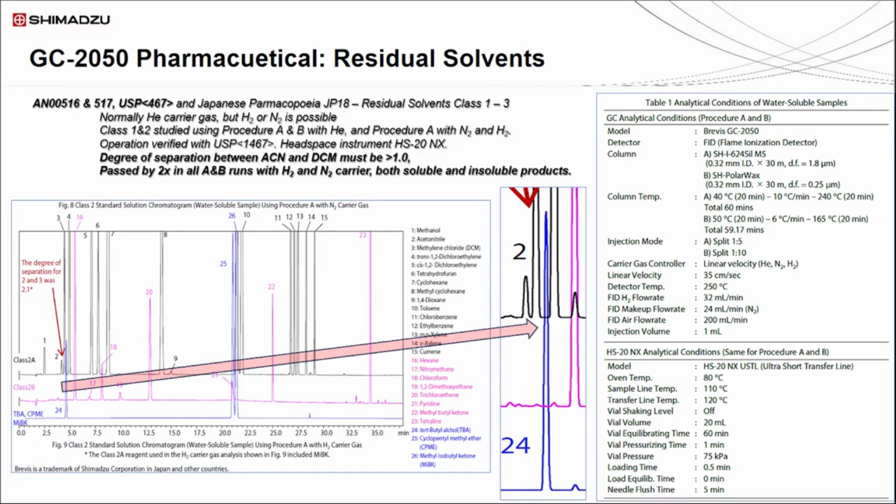Application notes 516 and 517 cover the U.S. Pharmacopoeia USP 467, testing of residual solvents in pharmaceutical products. This covers both water-soluble pharmaceutical products and water-insoluble products. The reason for this testing is that any residual solvents left over from the manufacturing process will pose health hazards and must be quantified for public safety purposes.